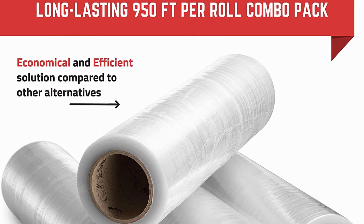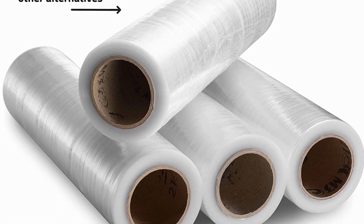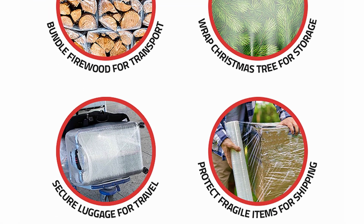It is ideal for commercial applications and comes in a self-adhering design. Furthermore, this is perfect for commercial use and comes at an affordable value. The product also has high endurance and comes with a core of 2 inches.